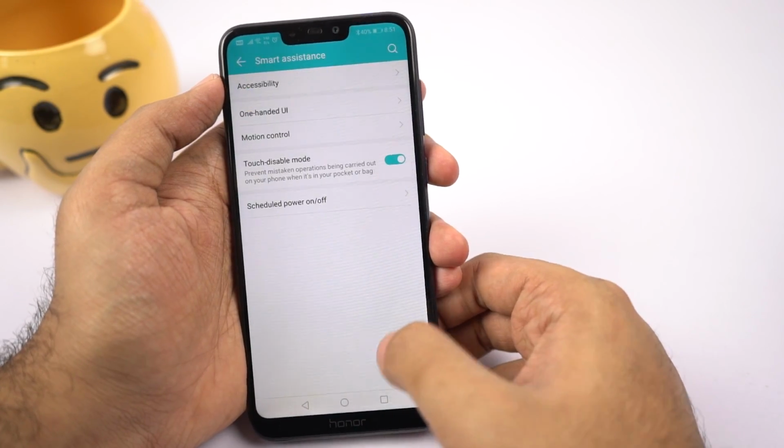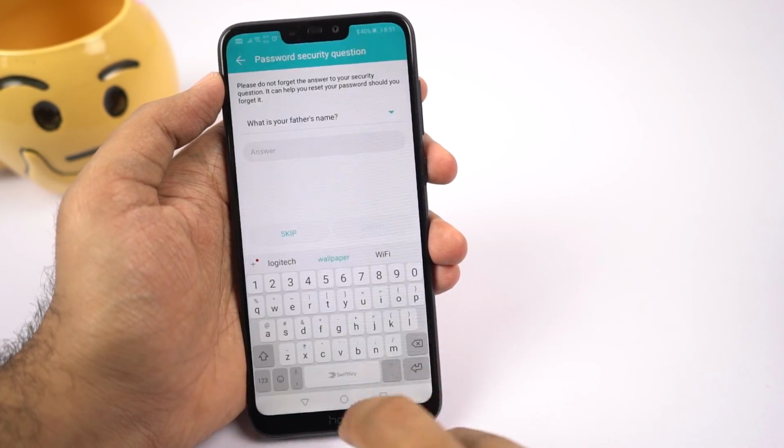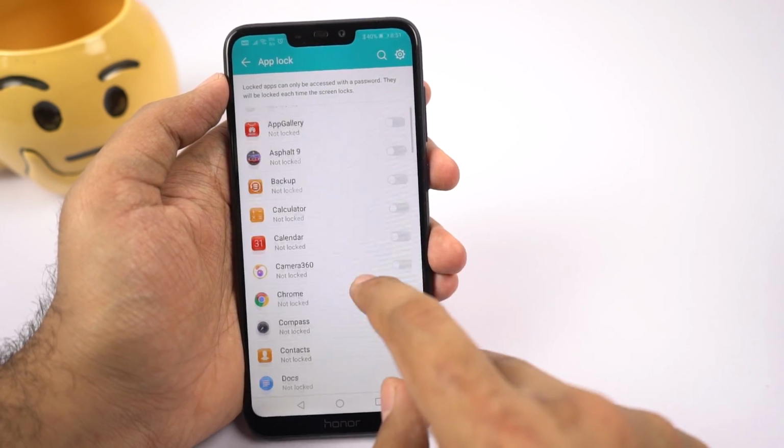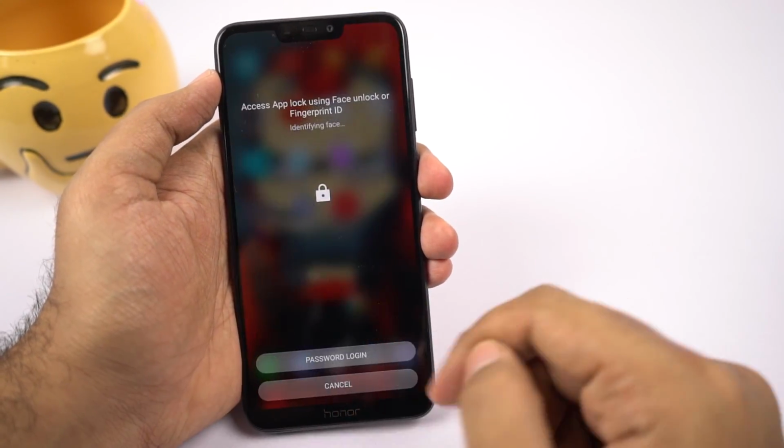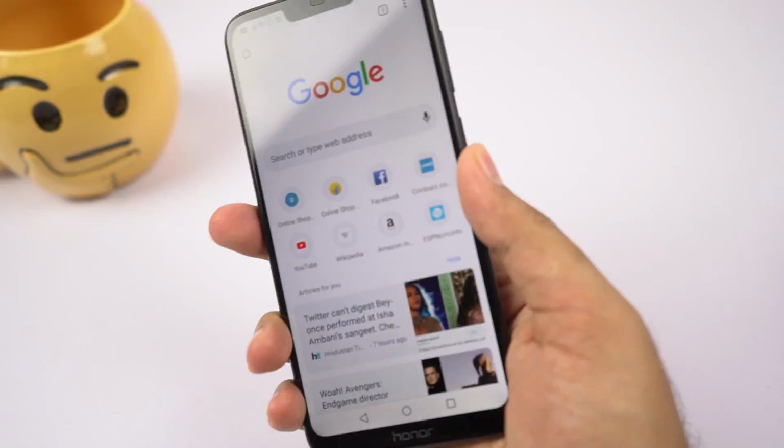Next, we have an app lock built into the system. Now, just like the name suggests, it's an app lock and we can lock applications using this feature. To unlock a locked application, we can either enter the password or use the fingerprint scanner, which is a really nice shortcut.